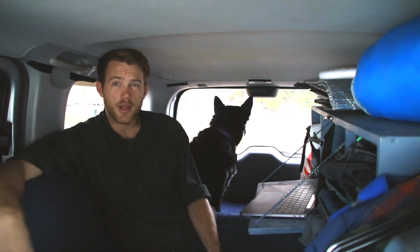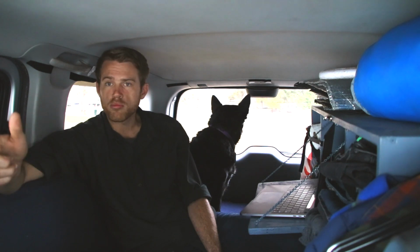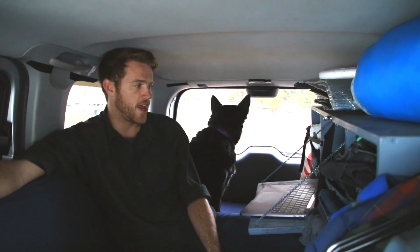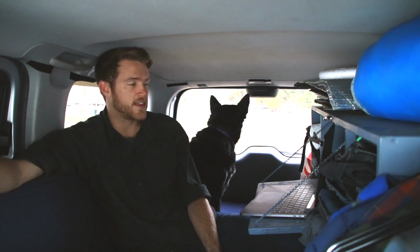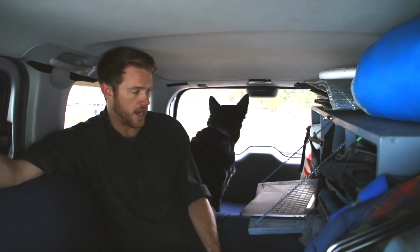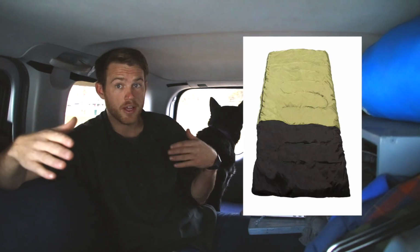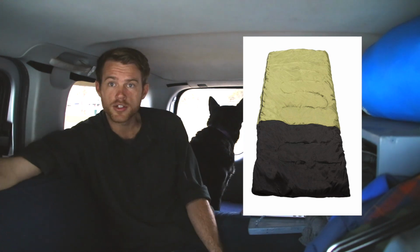When I'm looking for a spot to park for the night, I just run my heater full blast the whole time I'm looking for a spot, and that's it. Because it's such a small space, it heats up the car pretty well. And then usually on this bed I have this -25-degree sleeping bag that's extra long and extra wide, so both Kopek and I can crawl in comfortably.